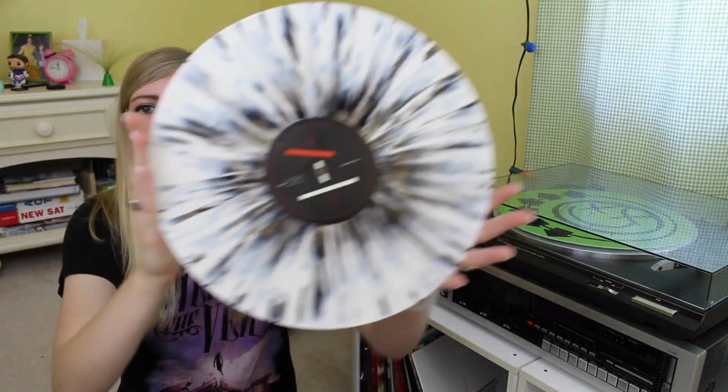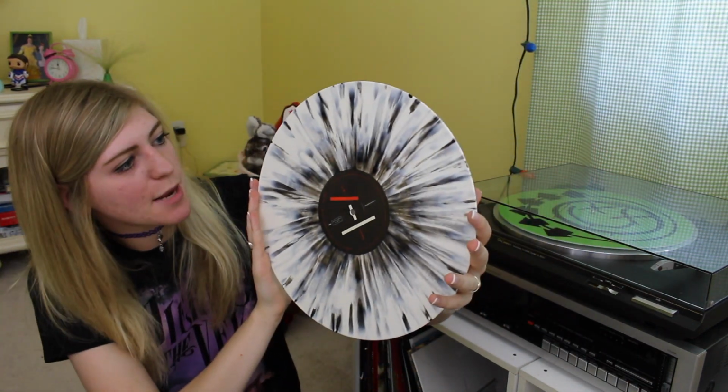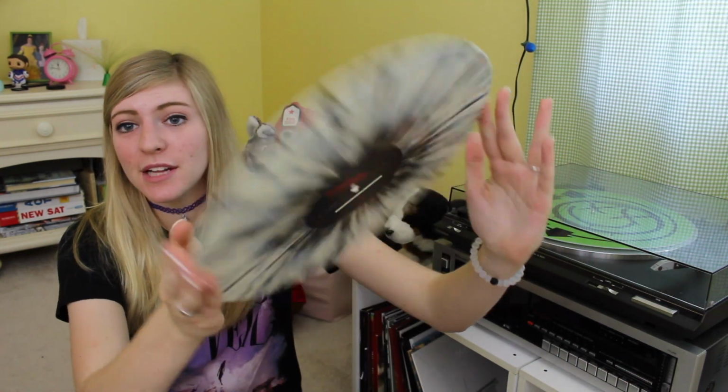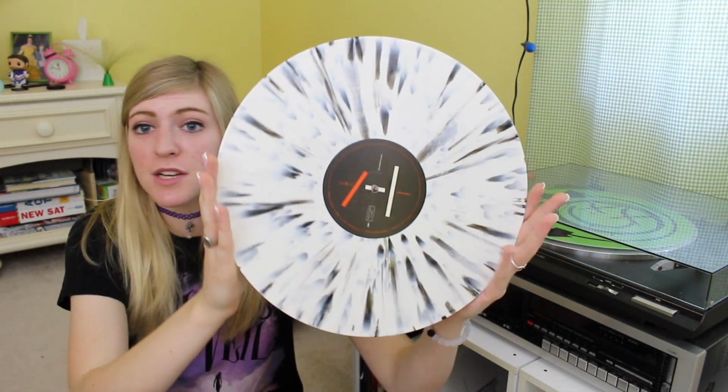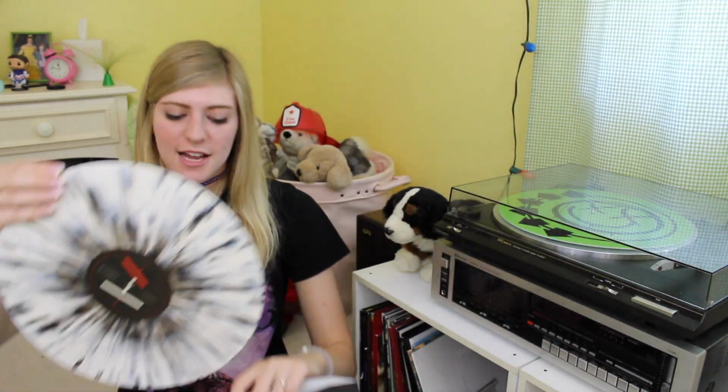And this is a double LP. This is the Hot Topic exclusive pressing, and it is white, and it has this beautiful splatter, which is like black and blue, which I really like, and I like how both sides, you know, each side looks different. So this one doesn't have that much, and then this one has a ton, which I really like. I think it's very, very cool how they do that.